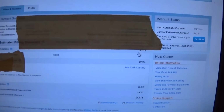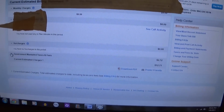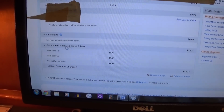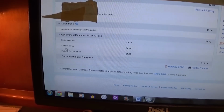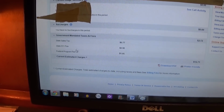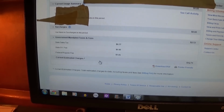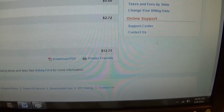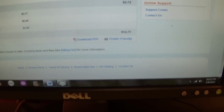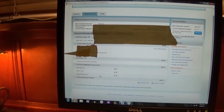And in this case, it's not a flat $9.99. It is, well, no surcharges, thankfully, but we do have some government-mandated taxes and fees. We have state sales tax, state 911 fee, which is 90 cents, and a federal program fee for some reason, which is $1.05. So you're actually going to be paying about $12.71, give or take a few pennies, nickels, and possibly quarters, depending on where in the country you happen to live.